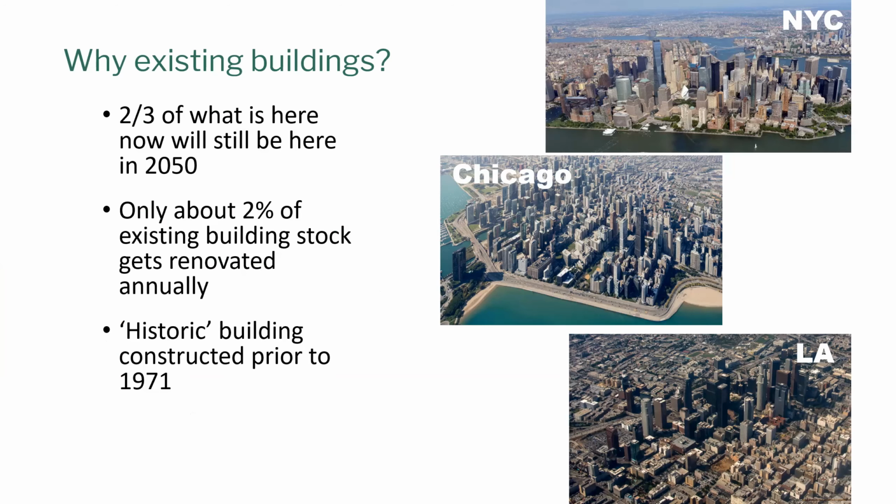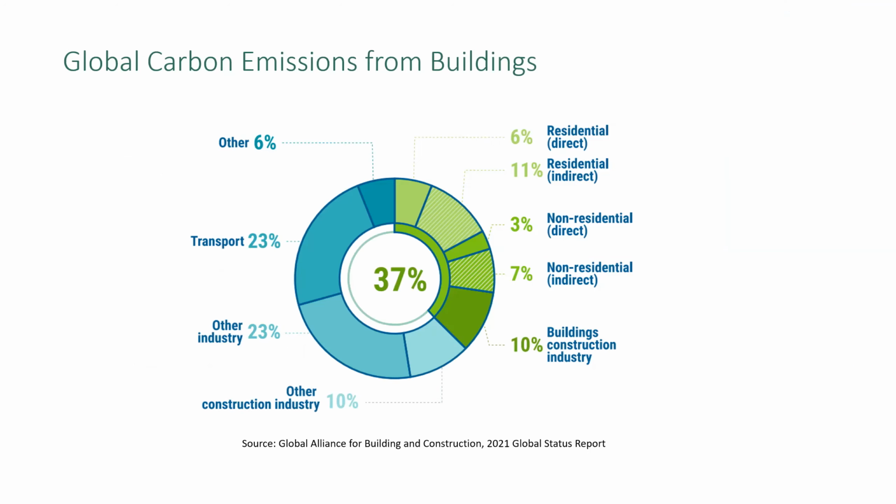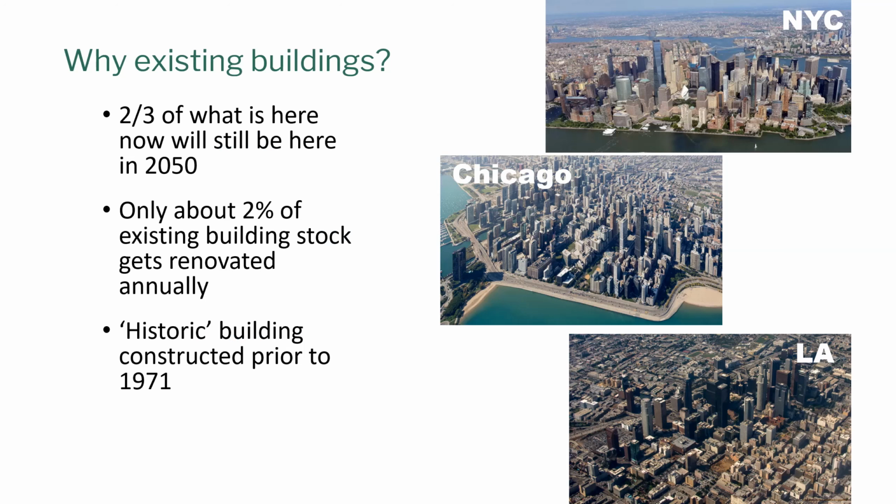So why existing buildings? We have a lot of them. Here in the United States, we have over 340 billion square feet of existing buildings, and 2/3 of those will still be here by the year 2050. We know that a lot of these are not performing with high energy efficiency, and a lot of them are contributing to other factors such as human health and poor environmental situations as well. At the same time, we know that only 2% of our existing building stock is renovated annually. That is not enough. As you'll see in a minute when we talk about emissions from the built environment, we need to rapidly accelerate this number to reduce the emissions coming from our built environment.